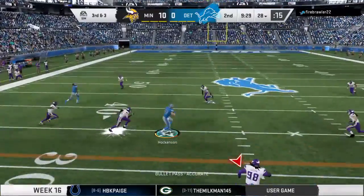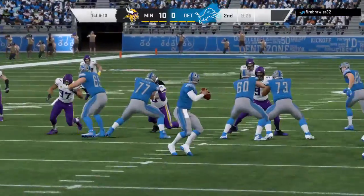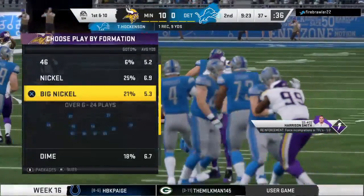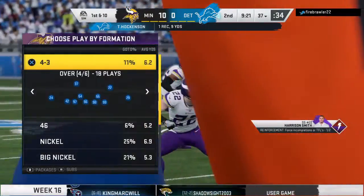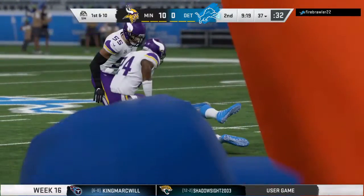3rd and short yardage. Prescott. He's got his man, T.J. Hawkinson. And he will have the 1st down, but he winds up paying for it pretty good. 9 yards on the pickup there, and it keeps the drive alive. 1st and 10 at the 37.